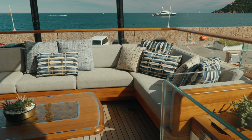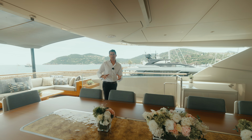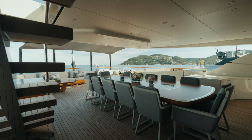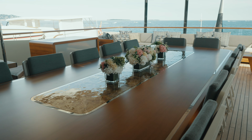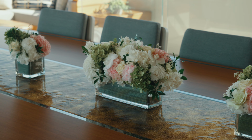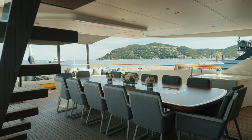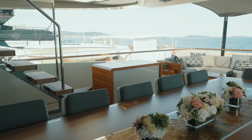So now we're on the upper deck aft, which is really one of my favourite places on board the yacht. You've got a huge alfresco dining table here that seats 14, which is usually where the more informal dinners happen, with a sunset on the horizon or under the stars. There's simply nothing better than being up here at night with 13 of your nearest and dearest, being served the finest food and drinks throughout the evening.